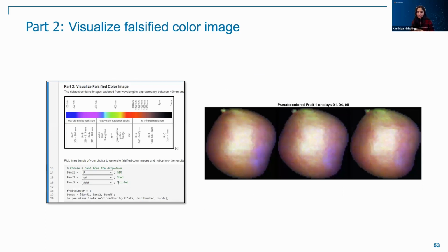In the second section, you will visualize your own false color images. And here you can feel free to play around with the drop downs to select different bands and see how the colors of these images change based on the wavelength bands.